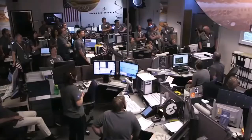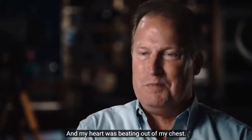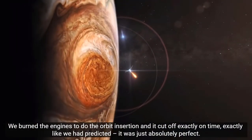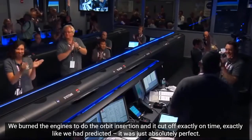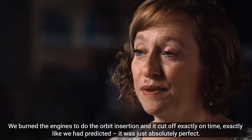Stations on JUNO core, this time we see the tone for minimum burn timer. Almost there. And my heart was beating out of my chest. We burned the engines to do the orbit insertion, and it cut off exactly on time, exactly like we had predicted. Stations on JUNO core, we have the tone for burn cutoff. It was just absolutely perfect.